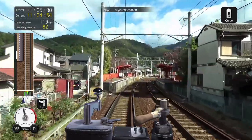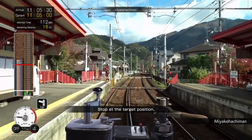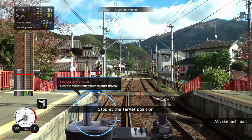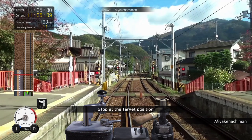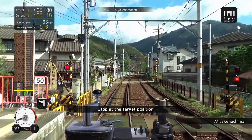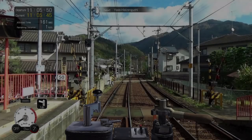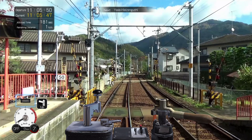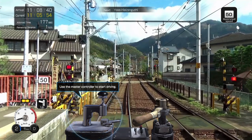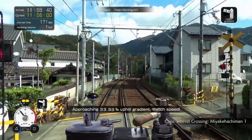Right, let's get some brakes in. Short, aren't we? So it's complaining. And that time is going down all the time. Let's see what happens when we restart, see how much time it's given us. So it's given us 181. So the quicker you arrive, the more time it adds on for the next leg of the trip, if that makes sense. So let's keep to speed on this point.